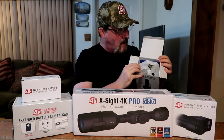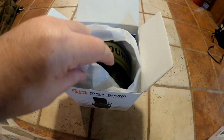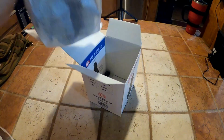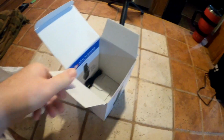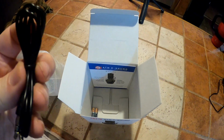we can see how well it's done. When we look at this, you can see how it's all inside kind of like a little bag here. And when we take out the bag, inside we have an audio cable.